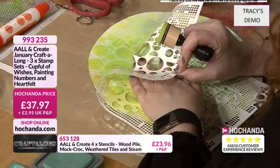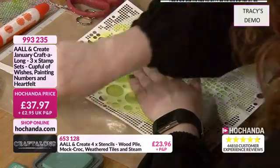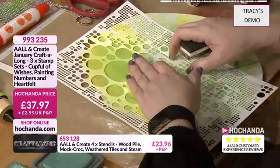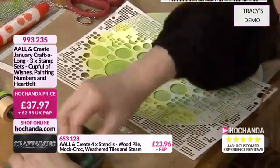Yeah. That does nothing for your design. If that's what you like, that's fine. But for me, it needs more richness. So what we do now is we go to our next blending tool or our next piece of cut and dry foam. This time, again, really ink up your cut and dry foam, Alex. Like you would your tool.